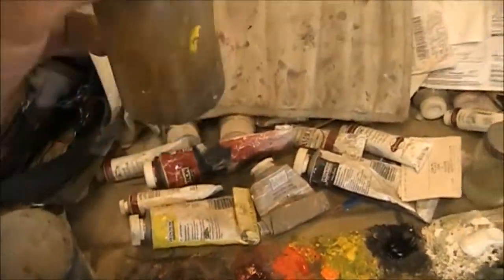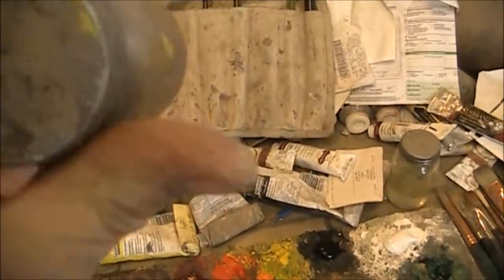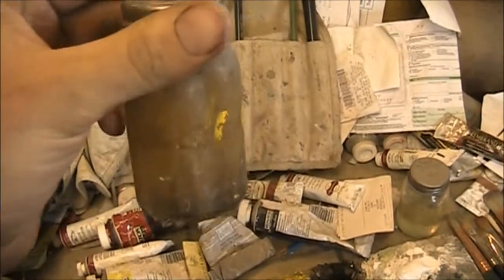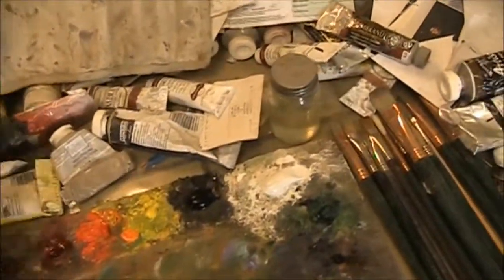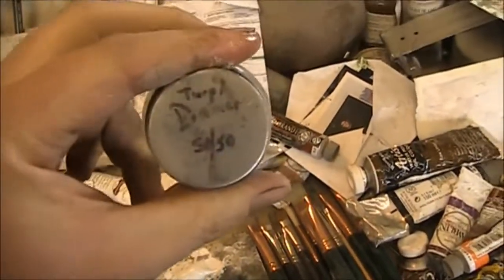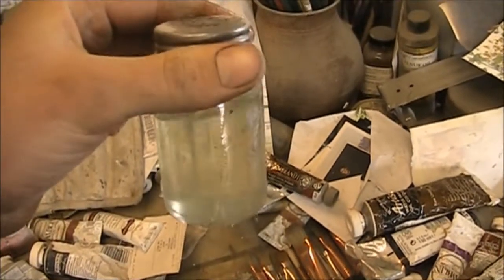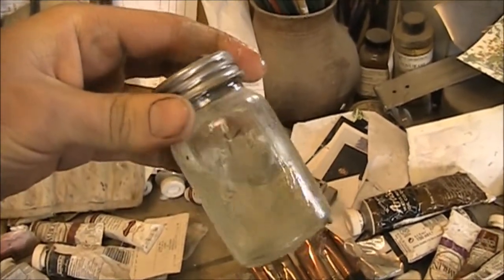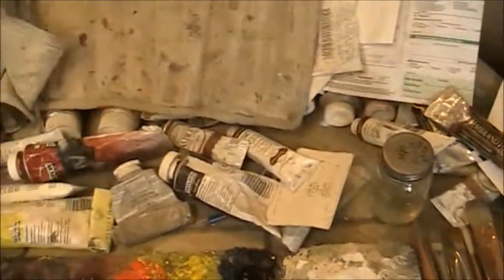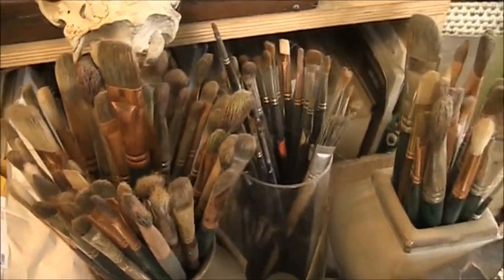Here's a 50-50 mix of oil and my medium, my thinner. If I'm painting a wash, you want to have that instead of just thinner. It binds it together. And here's my turpentine and Damar mix for varnishing the finished paintings. I'm always experimenting with different varnishes. Happen to like the smell of that one, which is why I still sometimes go back to that.